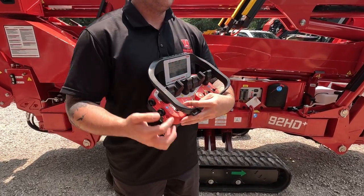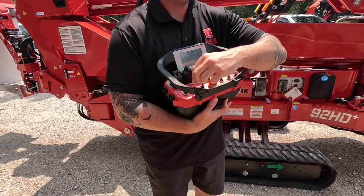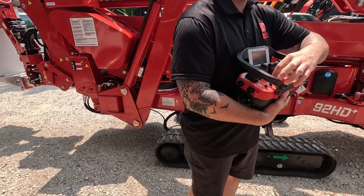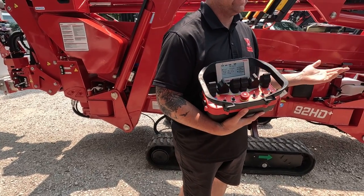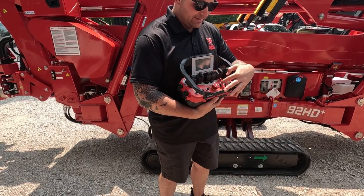So up on it is start. Up is also engine stop as well. Down would be if you guys bought the electric motor option. You guys didn't, so the down switch is a dead switch. It doesn't do anything. Speed controls: turtle, rabbit, double rabbit.